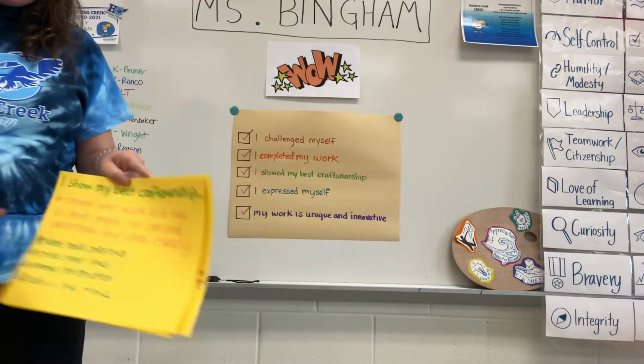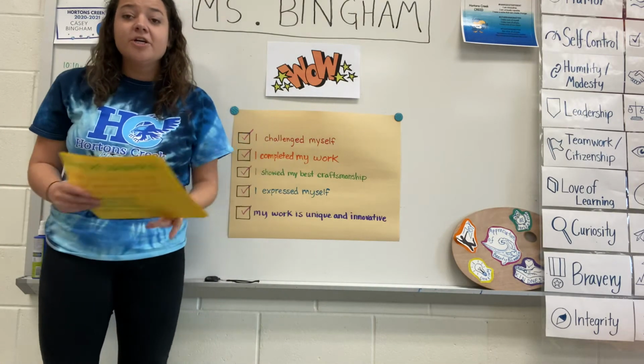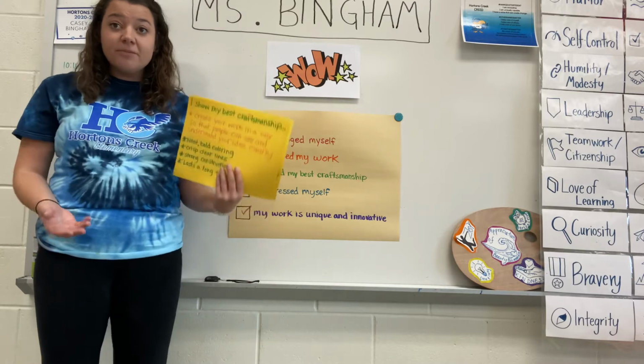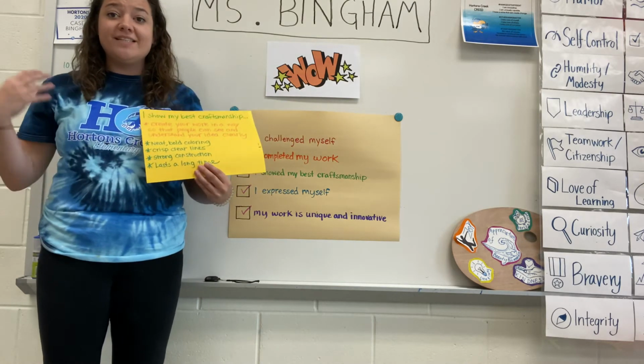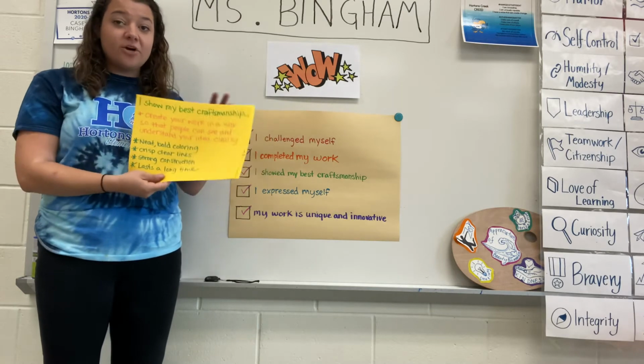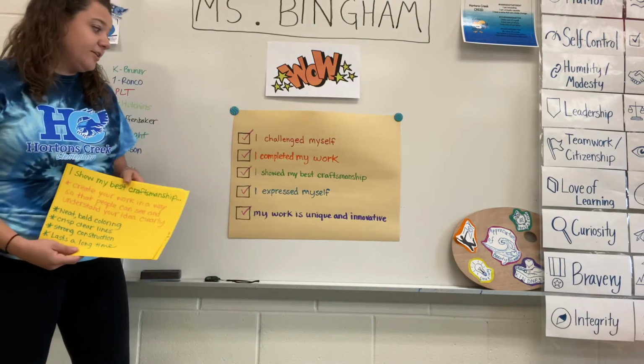Craftsmanship is important because when you have a good idea, you want it to come through. You want the person looking at your art to be able to understand the message that you're trying to send or the special idea that you're trying to express. So that's why craftsmanship is important, and it is one of our things on our checklist.